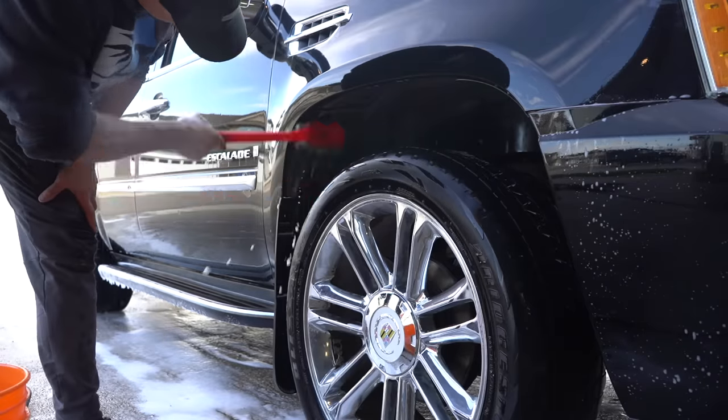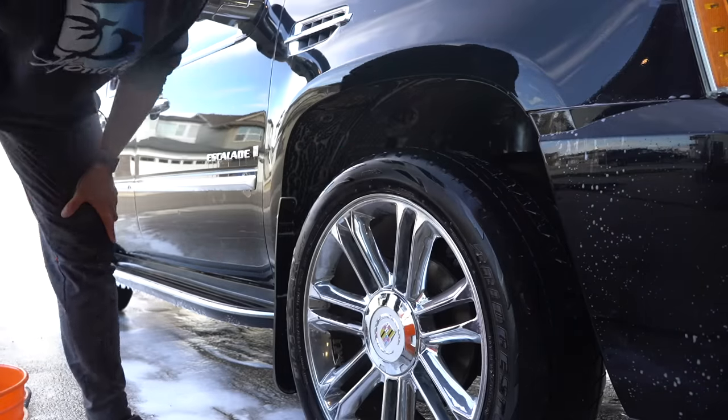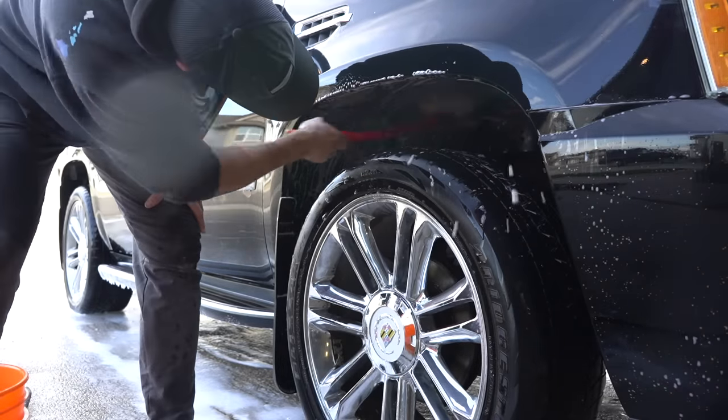Now for the plastic wheel well liners, I like to use the leftover soapy water from my wash bucket and a soft brush. Make sure that I get them nice and clean and that I didn't miss anything with the pressure washer.